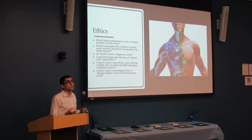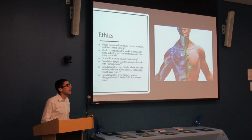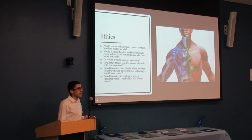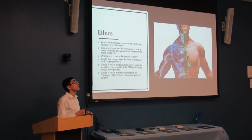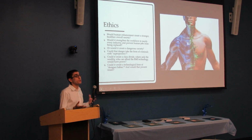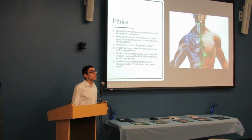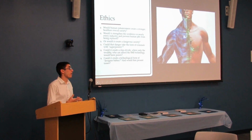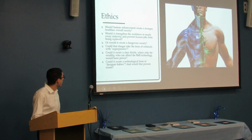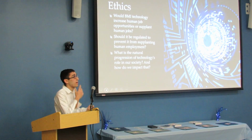Or could it lead to a smaller amount of people filling more jobs and changing our job market in a negative way? Or could it even create a scenario where, in the sense of genetically modified organisms, people talk a lot about the idea of designer babies, of people being able to pick and choose what kind of genetic traits their kids will have. Could BMI technology create a scenario in which people are just picking and choosing who they are and what they're going to be, and how would that affect society from an ethical perspective? And how would it affect humans in general as a whole in a society?